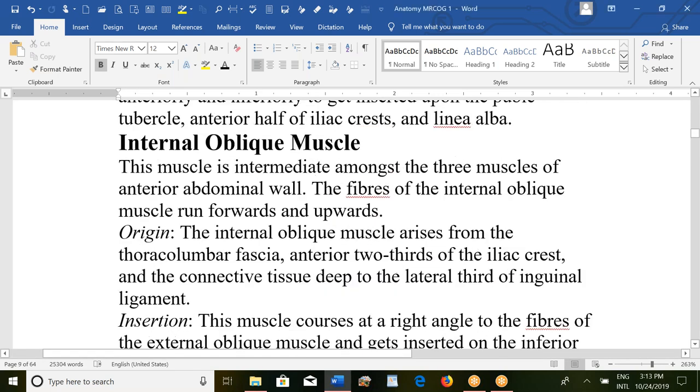The second important muscle is the internal oblique. This muscle is intermediate amongst the three muscles of the anterior abdominal wall. The fibers of the internal oblique muscle run forward and upwards. Regarding their origin, they arise from the thoracolumbar fascia, anterior two-thirds of the iliac crest, and the connective tissue deep to the lateral third of the inguinal ligament.